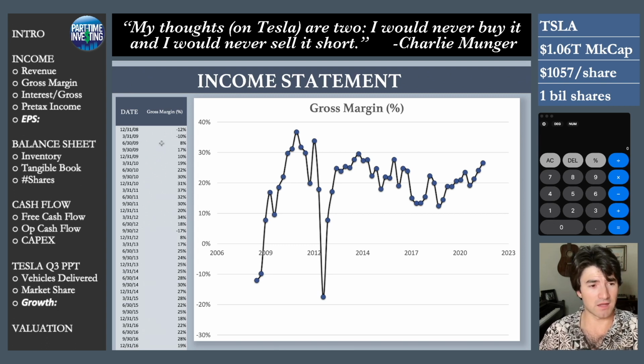All right, and I didn't point this out already, but this data is going back to the last quarter in 2008, all the way till now. This is all the quarterly information. All right, what's up next?